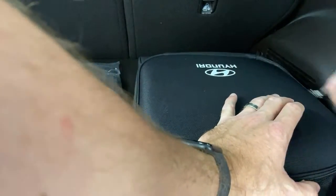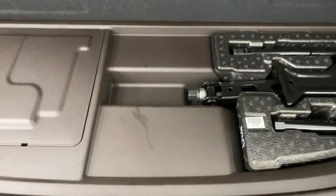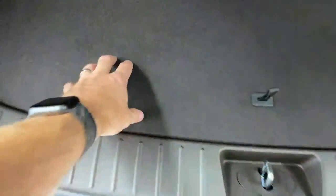If you want to take your charger along with you, which is what this is designed to do, that is Velcroed to the bottom. So it's going to sit firm there. Underneath here, no underfloor storage. You have a 12-volt battery that you would have like a regular car. It's back here in this car, underneath that panel there.